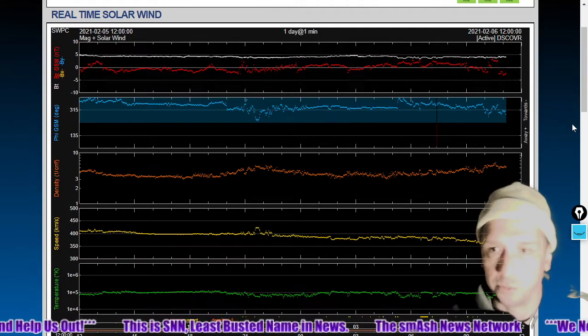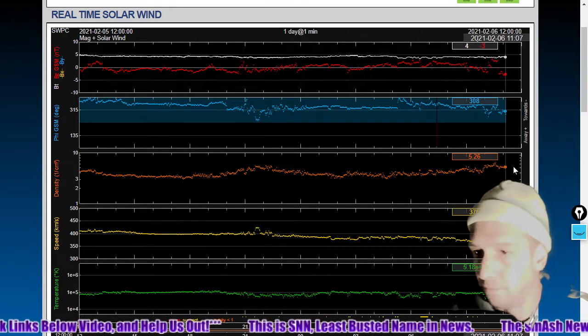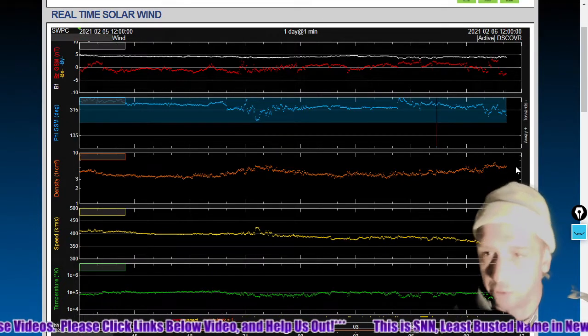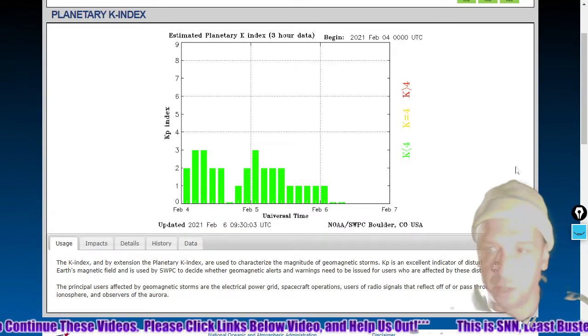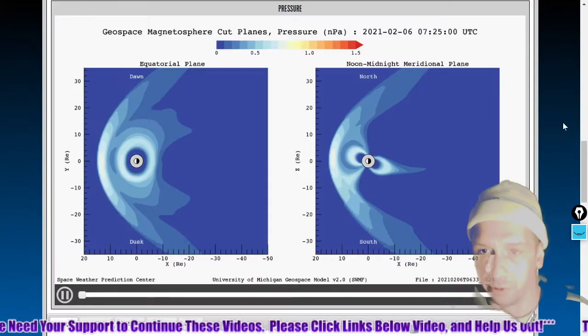Next, looking at the real-time solar wind to see a very steady solar wind over the past 24 hours. Current solar wind speed about 376 kilometers a second, basically background levels. Current solar wind density 5.26 protons per cubic centimeter. Nothing to write home about there. KP index currently at 0. That's a measurement of global geomagnetism for you new viewers.